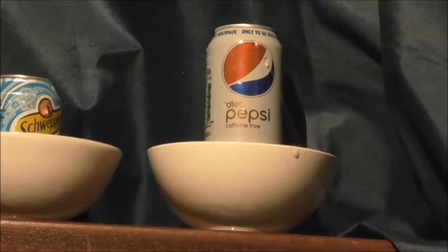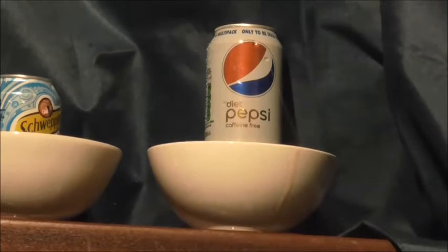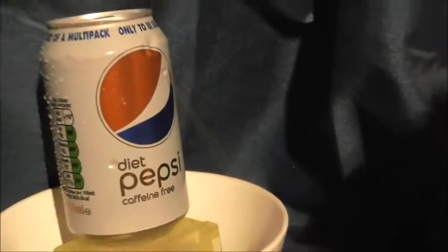Wait. Oh, peeking! It's going in. Do you want to get that into your mouth? Yeah, go. Yeah. It's going everywhere.